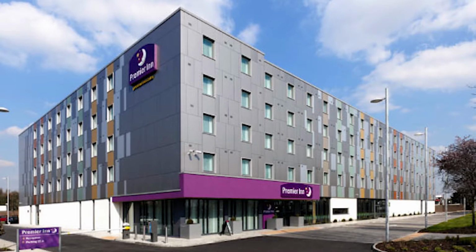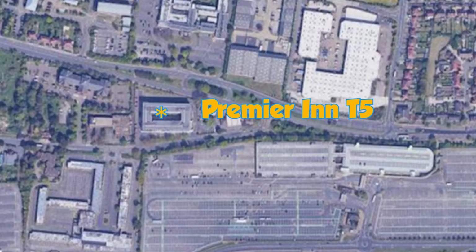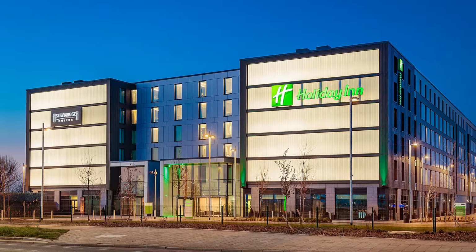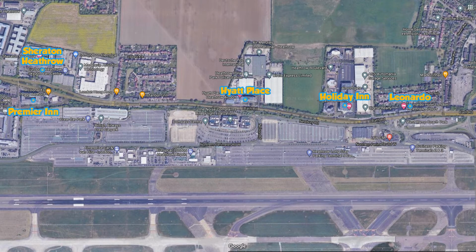Then, moving on to the western end of Bath Road. You've got your Premier Inn. We mentioned one on the last video at the other end of Bath Road, but this one is closer. If you're flying from Terminal 5, this one is a little easier to get to. There's also a Sheraton, Hyatt Place, Holiday Inn, and a Leonardo Hotel. So they're at the western end of Bath Road. They're the actual airport end of Bath Road, really, aren't they? Yeah, or just before the airport.